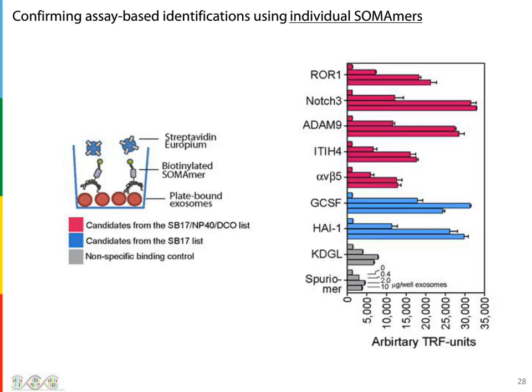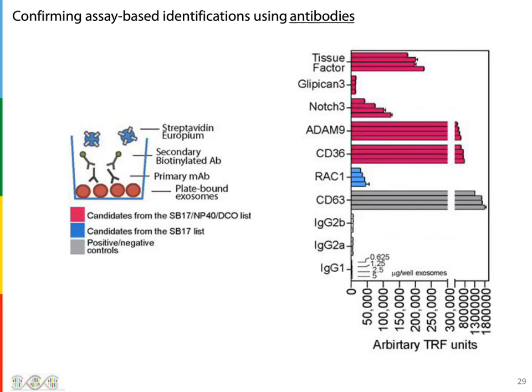We've also done this, of course, with antibodies. And here I'm showing you a panel of antibodies that were used in a similar assay. CD63 was included here as a positive control. We know that's very strong on these exosomes. And again, we see nice signal for things like CD36, ADAM9, NOT3, and tissue factor. Signal for Glypican-3 was fairly low and probably not entirely convincing positive in this example. So we have a bit of a question mark whether Glypican-3 is a genuine ID or not.